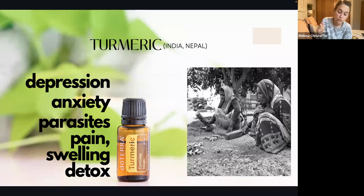So use this for cancer, again, anti-inflammatory, joint pain, arthritis, rheumatism, and then any kind of digestive detox that might be necessary. Maybe you're dealing with an unhealthy bacteria balance in your gut, or parasites. Turmeric would be the one I'd be using internally. And then also for pain and swelling.